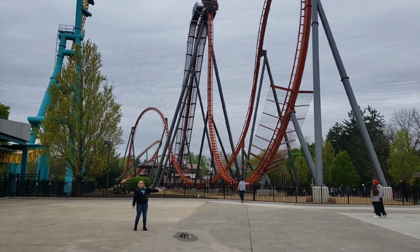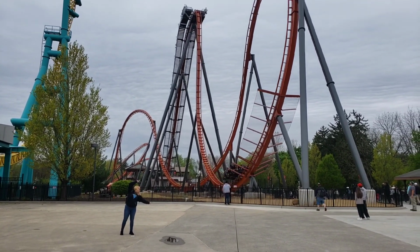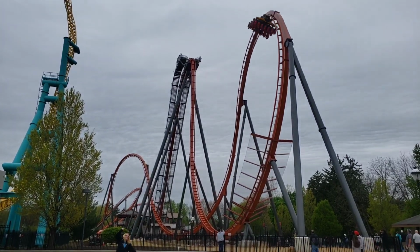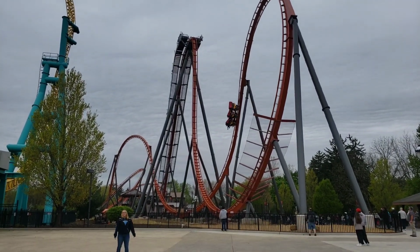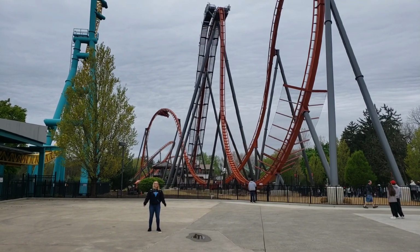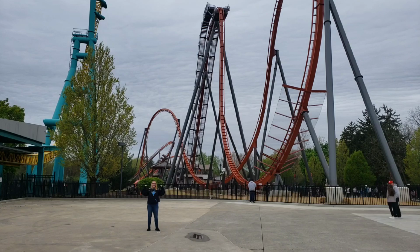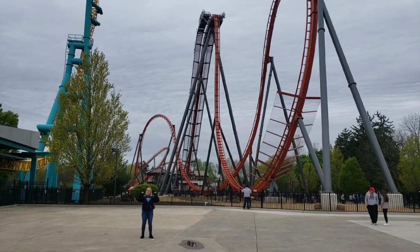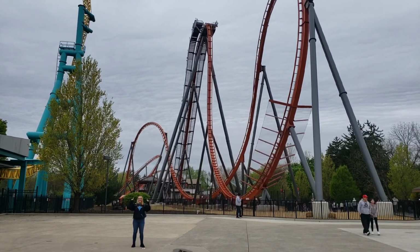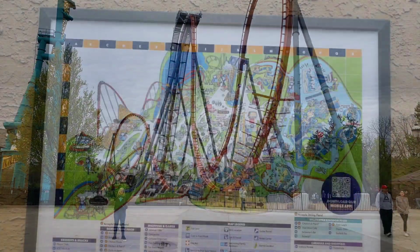Okay everyone, so after months of watching this baby get built from the ground up, it's finally opening day for Iron Menace. We're going to take an up-close look at the coaster, its queue, and the surrounding area. It hasn't even been that long since we were here last, and they got a lot of work done in that brief little bit of time. We're also going to walk around to other parts of the park and see some things that have changed for the 2024 season. So let's go take a look.